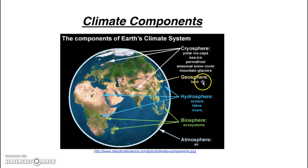Then there's the geosphere. Geo means Earth, so that's the land surface of the Earth. There's the hydrosphere, which consists of all the water, oceans, lakes, and rivers. And there's the atmosphere, which is a thin layer of air around the Earth, which contains oxygen and other gases. You could compare the atmosphere's relationship to the Earth as a little bit like the skin of an apple to an apple. It's a thin little envelope. Now the biosphere is a sphere which contains the ecosystems.